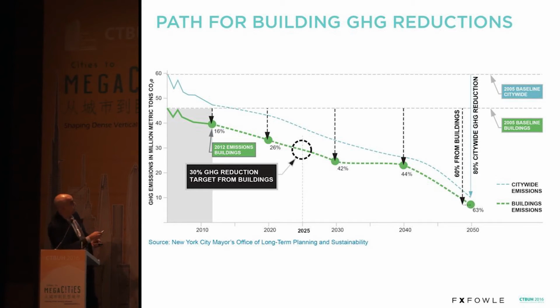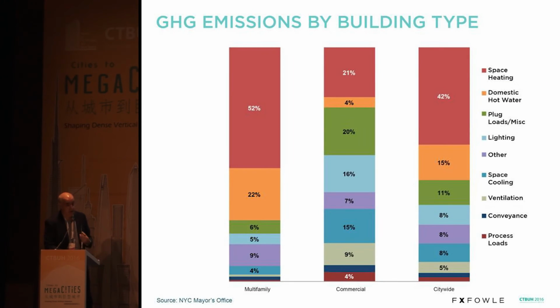We're somewhere here right now, in 2012, and the green line is what the built environment has to do. So we looked at the opportunities in the built environment, going for the low-hanging fruit in multifamily, which is what this is about. This number is quite astounding. Space heating is about half of that energy use.